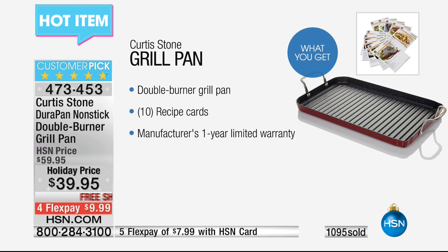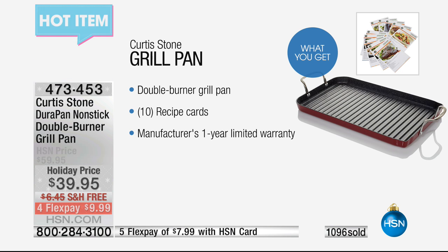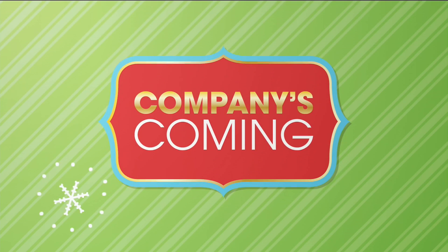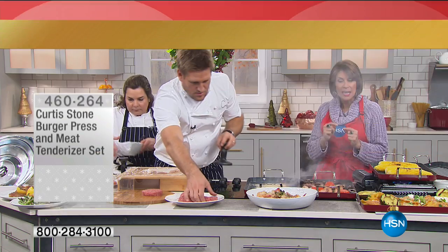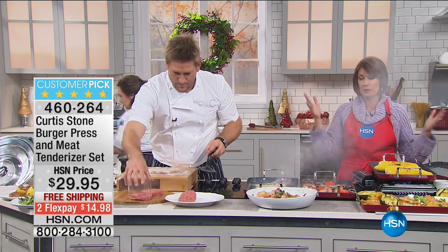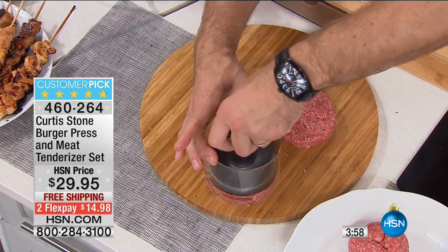And by the way, we are having a special event. If you'd like to take advantage of our extra flex payment, you can do that on all Curtis Stone items. But he's only here such a short period of time. It's the last time you will see him in time to get all your goodies for Thanksgiving and company's coming. What are you going to do to prepare? Of course, you're going to probably fix some burgers, all kinds of things.